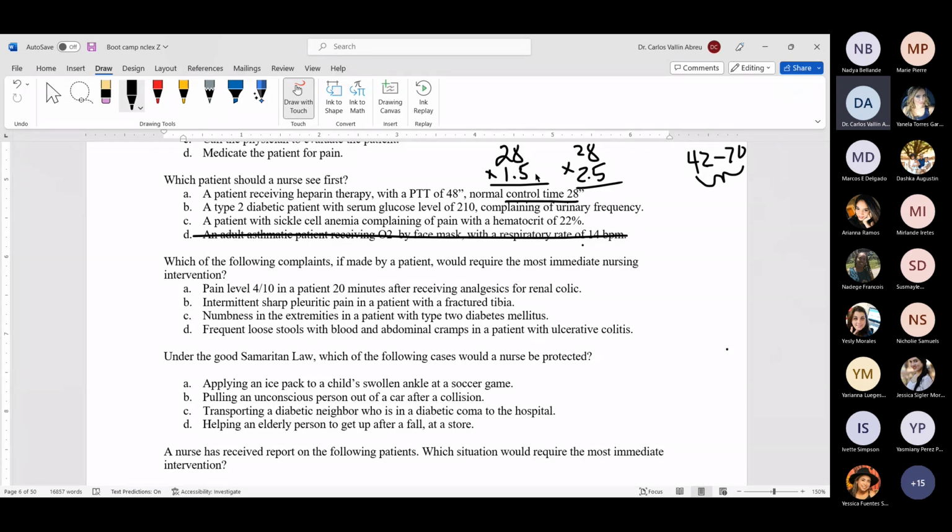Why do I say that? Because the school taught me that when we give heparin to a client, we want to prolong the coagulation time from 1.5 to 2.5 times the control time. So 1.5 is 1.5, 2.5 is 2.5, and the control time is given here. I multiply the control time by 1.5, 42, and by 2.5, 70. Then I check if the actual PTT of the client receiving heparin is within these two limits, 42 and 70. 48 is between 42 and 70, so it is okay.